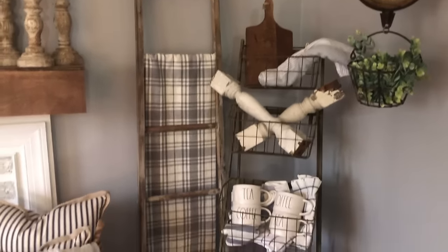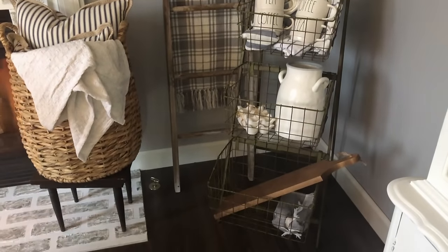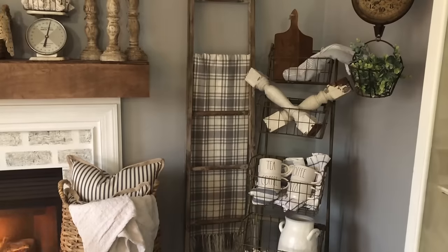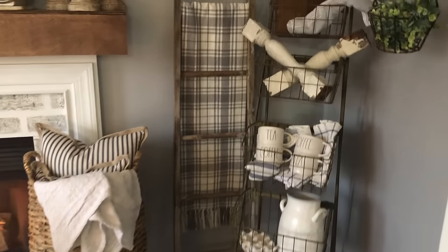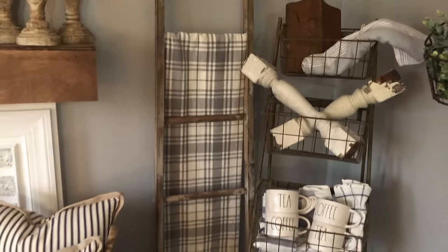And then I just picked up this awesome wire rack. It's a work in progress. I kind of just threw some decor in it for this video, but I just got it yesterday from Facebook Marketplace. So I'm thinking that I want to spray paint it black so it doesn't clash with that ladder so much, but there's just some random decor in it.